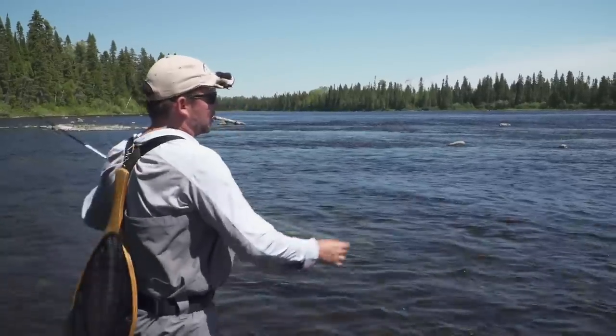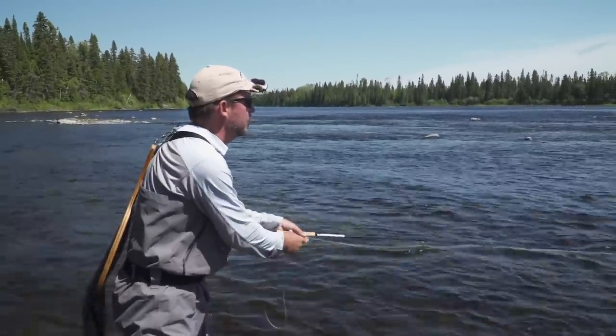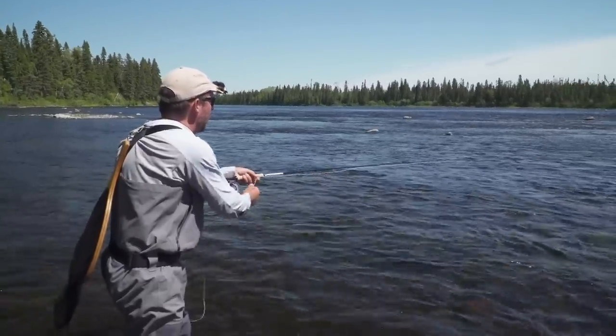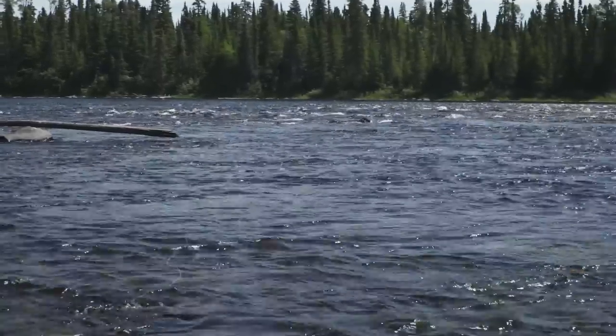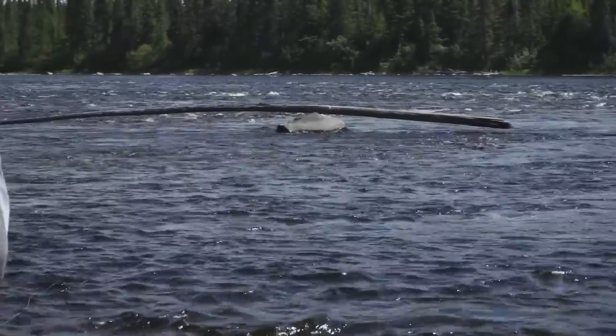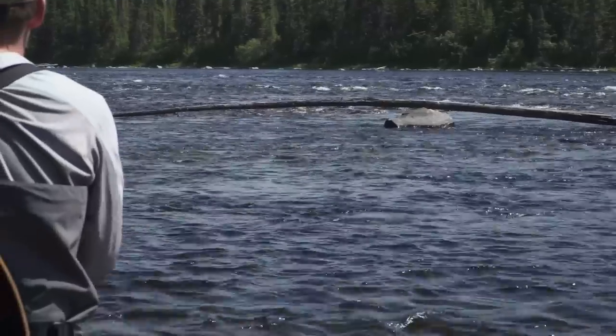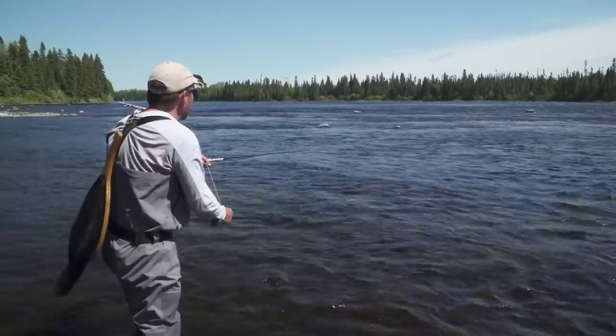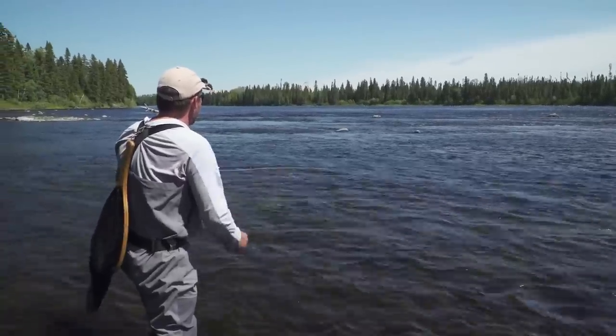So what I'm doing here in this deeper part of this river section is I'm casting it out and keeping my line tight to the fly and I'm basically just letting it dead drift down. These fish are coming off a massive mayfly hatch and a dragonfly hatch and they're probably not all that hungry, so they're not going to expend a lot of energy to chase down a fly.